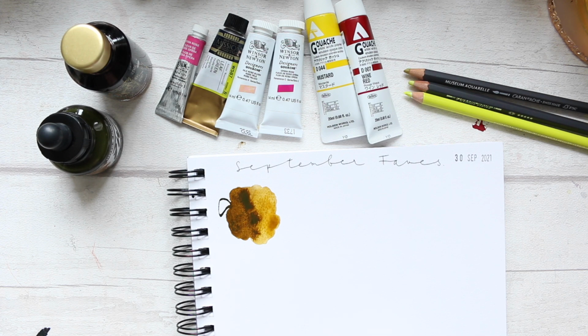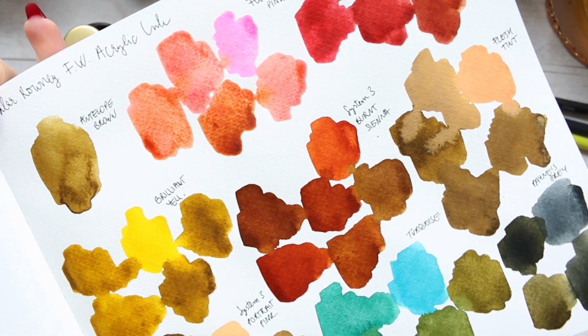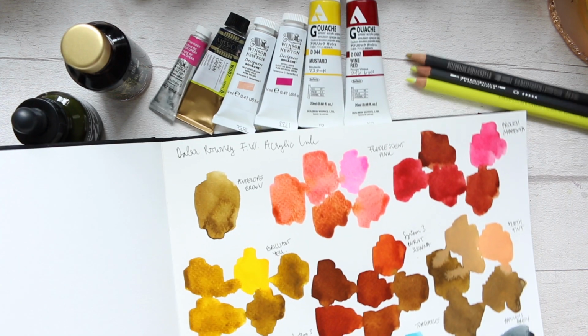So this ink is not just beautiful and interesting on its own, but it actually is a very versatile color to have, because you can actually mix it with any color that comes to your mind, and you will create really lovely mixes. So I'll show you a few of my favorites.